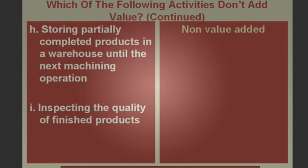Inspecting the quality of finished products, this is contentious. Maybe it should be considered as value-added, but a lot of companies just treat it as non-value-added, which means, guess what? In a cost-cutting exercise, they may reduce the frequency of inspection because inspecting isn't considered value-added.